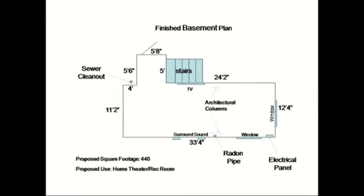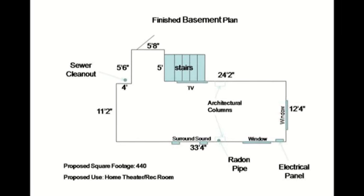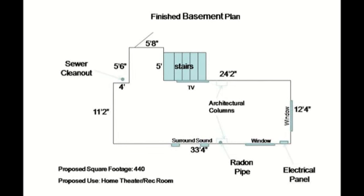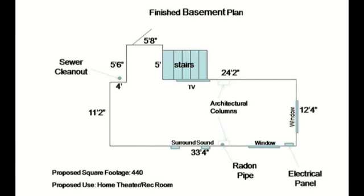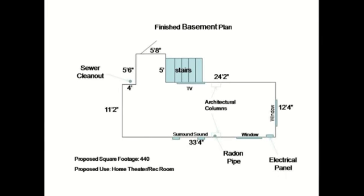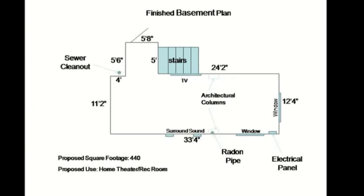If we had decided to put a kitchen or bath down here, we would have located them near the existing plumbing supplies and drains to save money. Also, if we had wanted a bedroom in our space, it would need to go where the escape windows are located. This is required by code. But since we are building a home theater rec room, we don't need to be concerned with these.